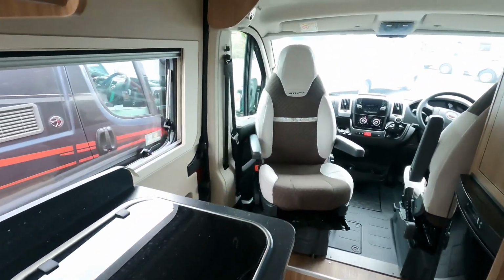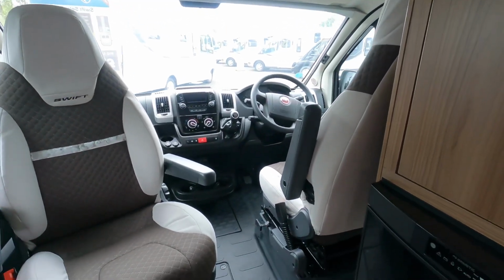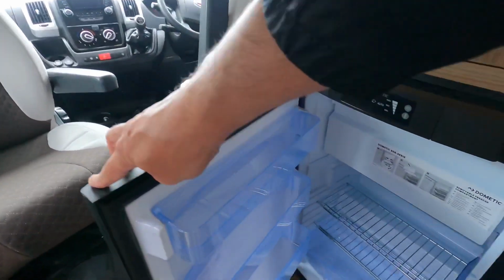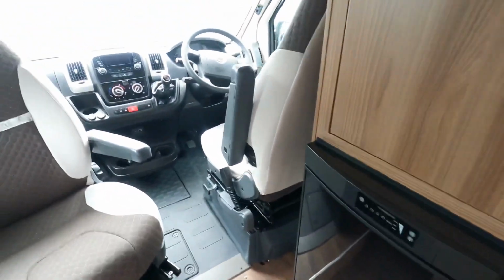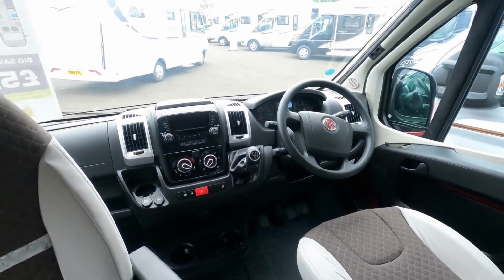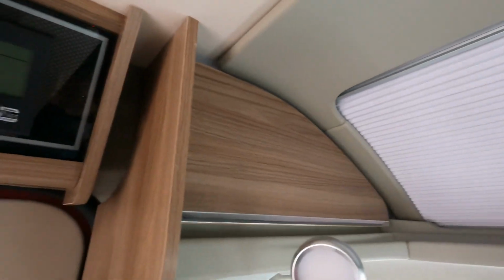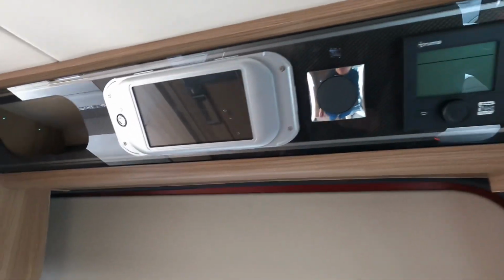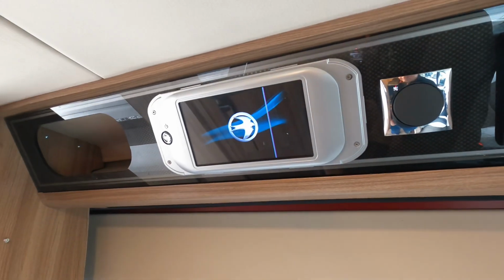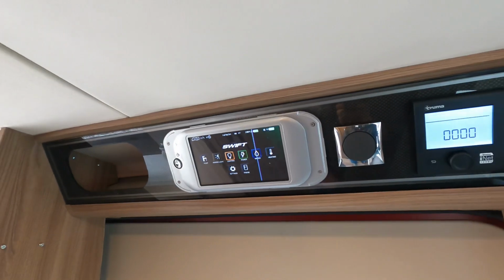So what made me choose between the Swift and the CV20? The CV20 just felt more homely and more cosy, and it felt more open. That was the first point, just the feel of it compared to the Swift. The Swift had beautiful materials, but when it all came together, it just didn't quite say, come on David, this is what you want.